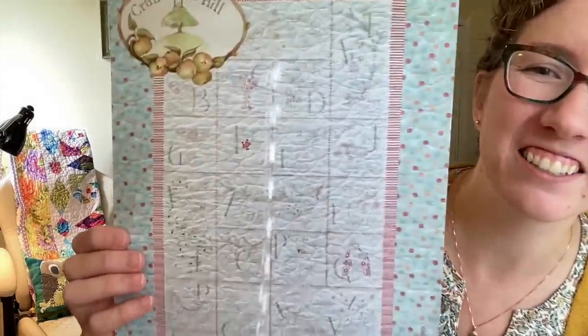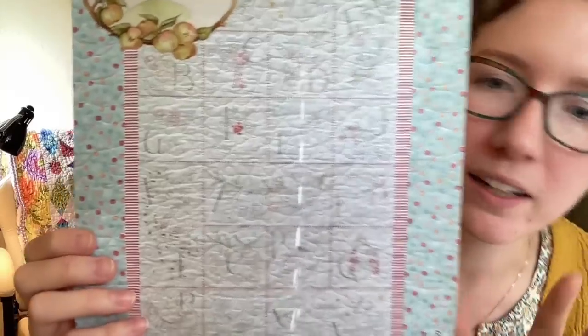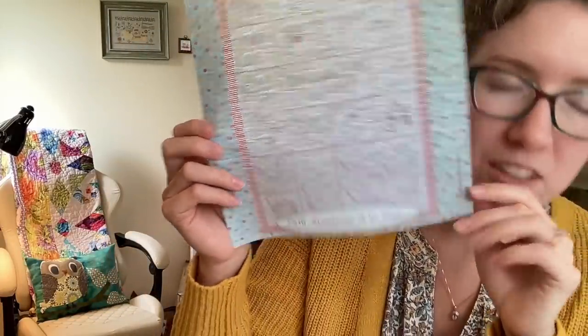This one, the picture is not gonna show it well at all, unfortunately. This is one of my first larger, decade projects that I started of hers. It's one of her older ones, Snowman A to Z. I don't know how much you can see, but they are charming. We've got sunshine again. You'll see a few. I have a number of these done. This one's been in the works for a while. Put those over there.